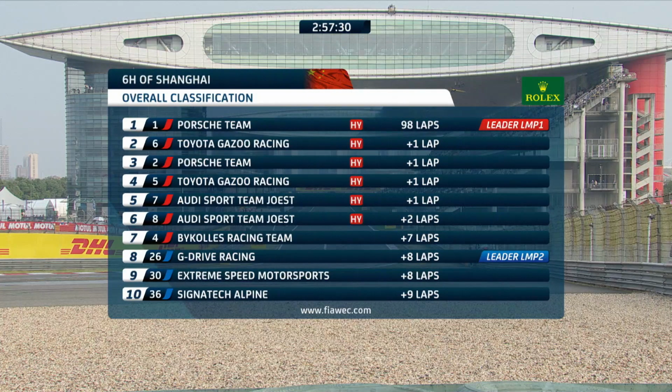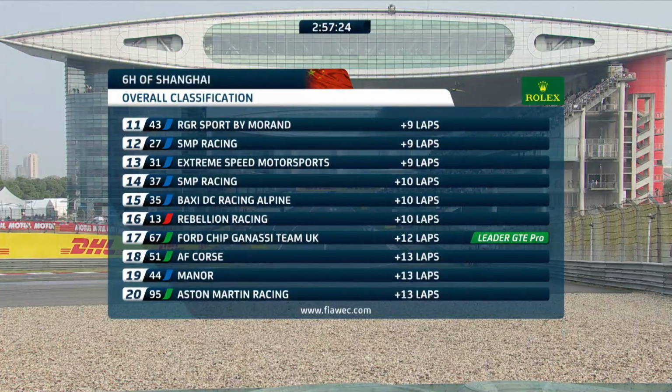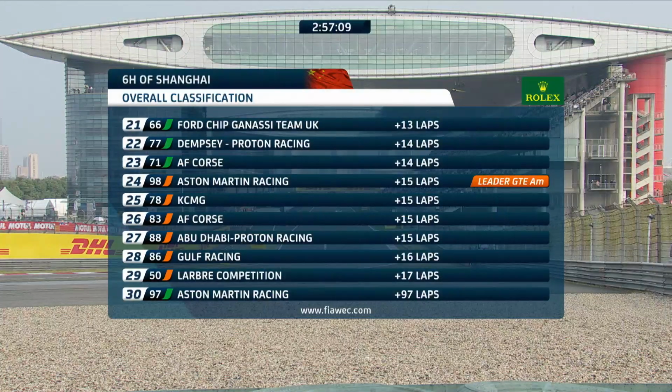Porsche from Toyota, from Porsche Toyota. Audi not having a great day. G-Drive leading in LMP2. Ford dominating GTE Pro with the 67 car. And in GTE Am, the pole sitter there having a good day too. 98 Aston Martin Racing leading.